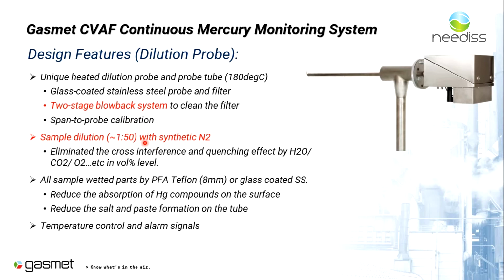The sample dilution is about 50 times by nitrogen gas, so we can remove the quenching effect caused by moisture, CO2, and oxygen, as they are at volume percentage level. All the system parts contacting the sample gases are coated with Teflon. The tubing would be either Teflon material or coated stainless steel.